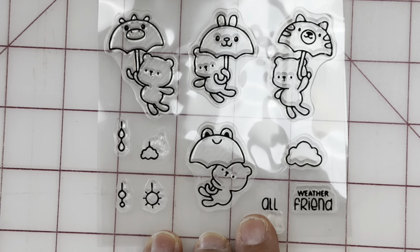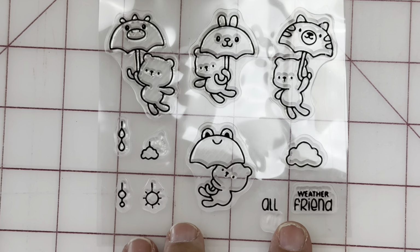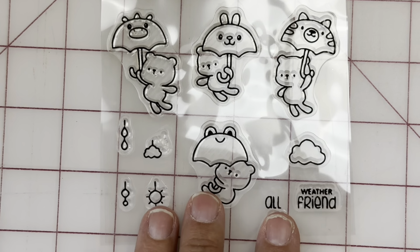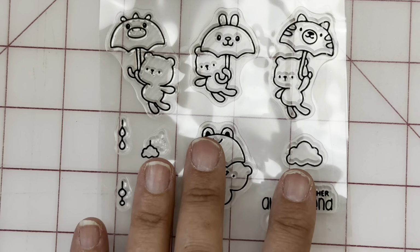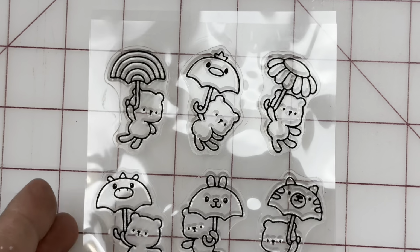Weather friend. All weather friend. I gotcha. I'm putting it together. So you can actually make the rainstorm. You can have different things dangling. I just think this is so cute. I think these are adorable. I have something in the back of my head that I'm thinking, but we'll see if that kind of pans out.